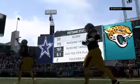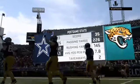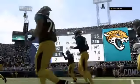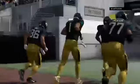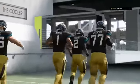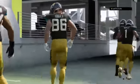So for the Jaguars, it's a win here in their home opener as they move to 2-0. And they'll get to stay home again next week. Meanwhile, for the Cowboys, they'll fall to 1-1. And they'll get a chance to redeem themselves at home next week.